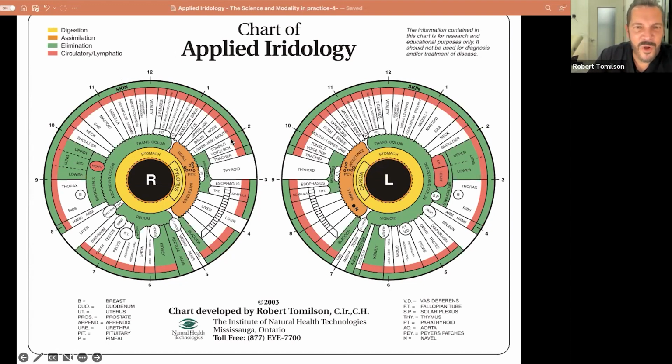So every zone in the iris represents that particular corresponding area in the body. So if you're looking at the person's left eye, by the way, if you notice my R and my L are reversed, that's the person you're looking at staring back at you. That's their left and their right. So if you see left, this is their left eye over here, even though it's on your right side you're looking at. But everything that's on the left side of the body shows up in the left eye.